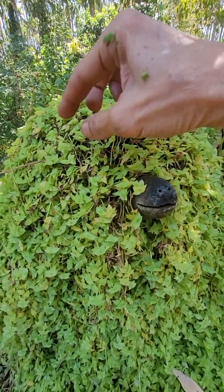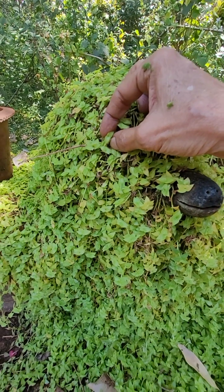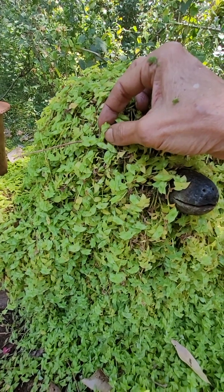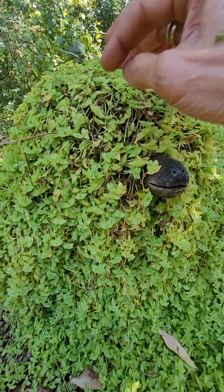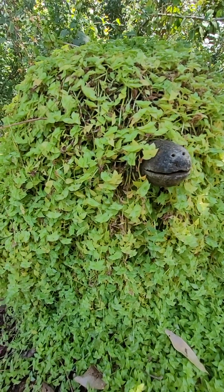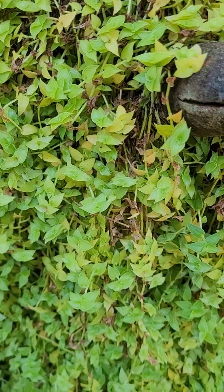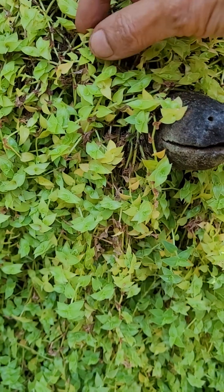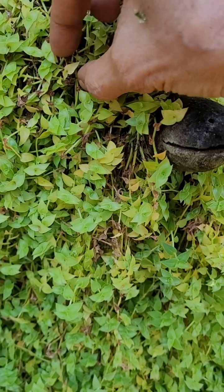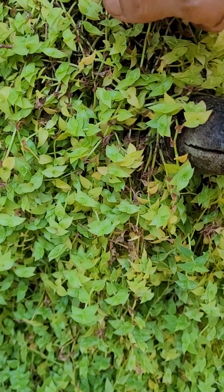This is a plant called Callisa repens. The correct name and all I'll write in the title. This one, I first noticed about 7-8 years back, 6-7 years back in my dentist's house come office. On the car shed roof it was growing beautifully and we all admired it.